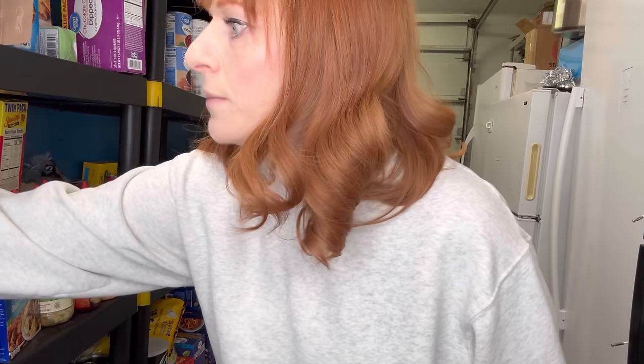What's up? Butter sauce. Butter! I forgot to get butter! Okay. Dang it! Wait a minute! I forgot I got fancy butter! Let's see if this will work. There you go.